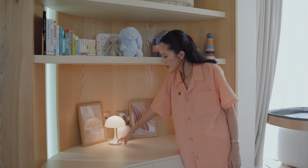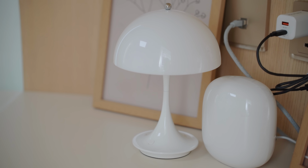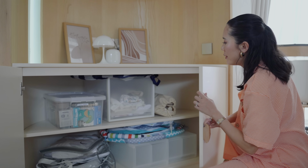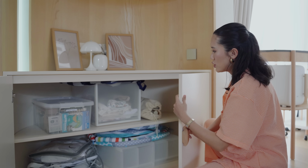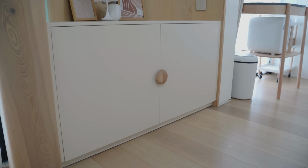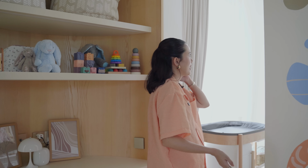We have here Bella's night light. So she usually sleeps with lights out na, but you know, when we're doing some stuff at night, we use this night light. And then over here, we have a huge cabinet. Still have nothing inside these, just to store a bunch of baby stuff na naman. We have here some newborn clothes that no longer fit Bella that I have yet to sort through to donate or give away to my friends.